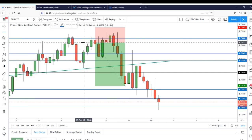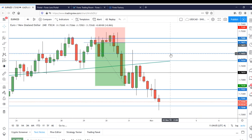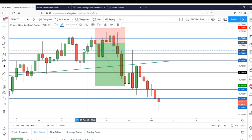I'm going to bring out the horizontal ray, and we can see our entry for our Euro NZD was at 1.74872. So I'm going to simulate taking partials. Our first take profit was somewhere right here, 30-ish pips away. When we hit that target, you want to take 50% or 80%, whatever you choose. Just take some of your profits off the table, and you move your stop loss to entry.